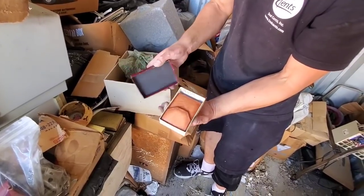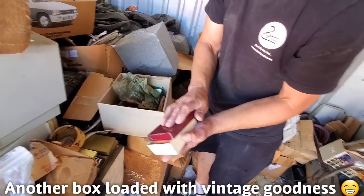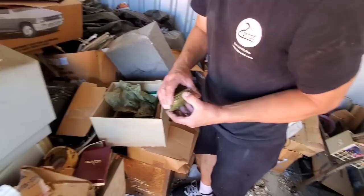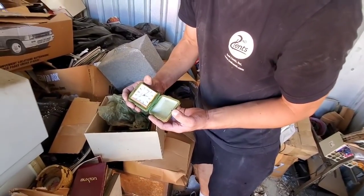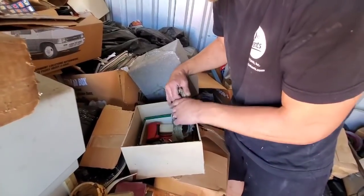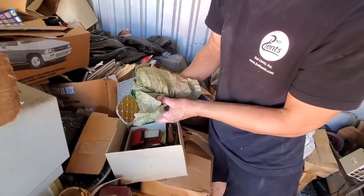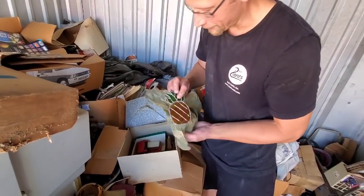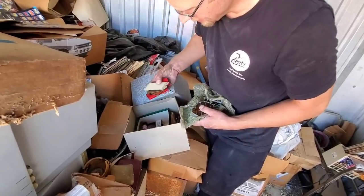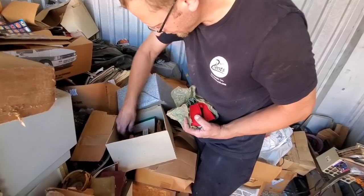Probably a wallet. Brand new. Yes. What an interesting, cool little box. Travel alarm clock, Seth Thomas. A pineapple. Another sun catcher. I'm going to have to give this to Storage Legends out there. He likes the pineapples. These are like key holders, too. Yep.